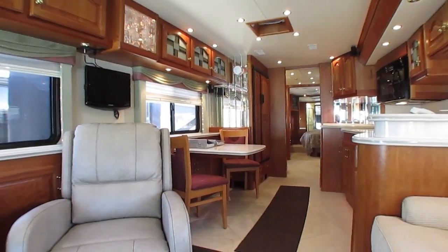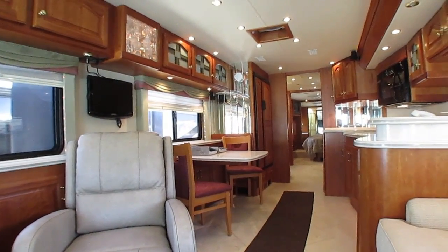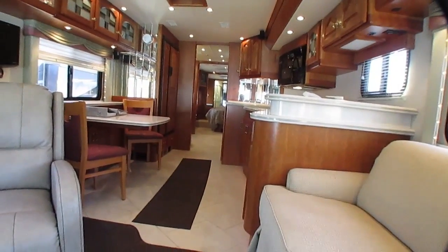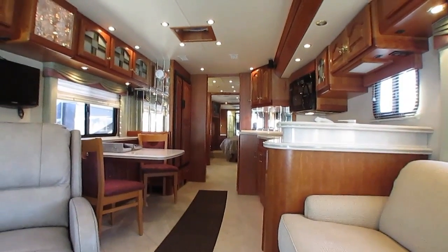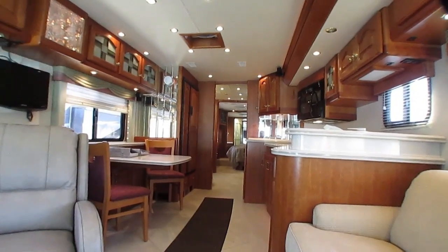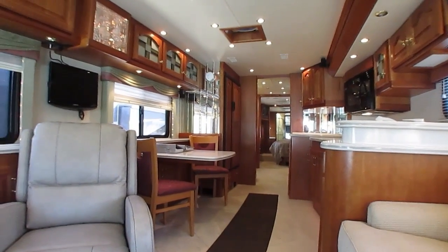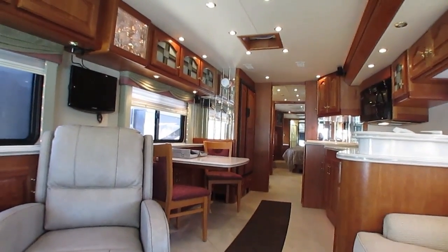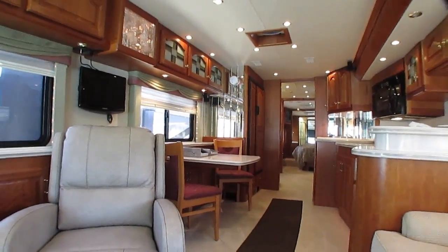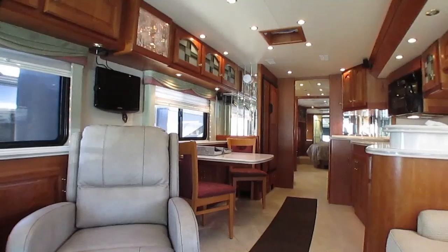But this is a nice rig. Whoever gets this is going to be very fortunate, because here's the thing. I mean, you look at what RVs cost now. Even back then, this thing was $430-something thousand. I mean, literally, in the condition it's in, it's $330,000 less, or $40,000 less. And it'll do everything a brand new one will do for way less money.